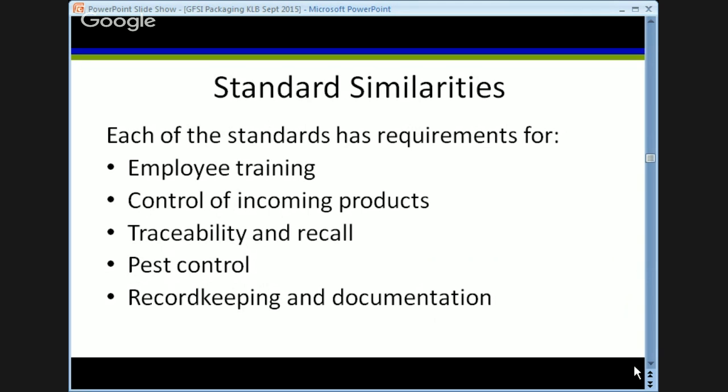Another key is traceability and recall. As we're seeing more and more in the news, there are recalls that involve packaging. And so it is key for you as a company to ensure that your recall and traceability program is tested at least annually by conducting a mock recall.